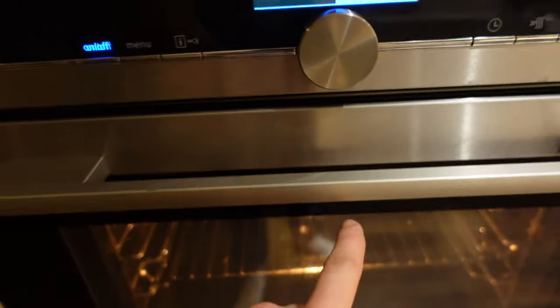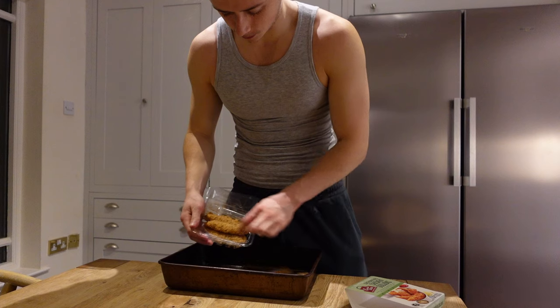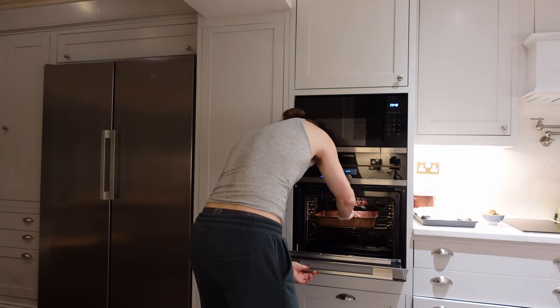I got my oven preheated. That's nice and hot. Chicken will be done in about 20 minutes. So in the meantime, I'm gonna make my smoothie.